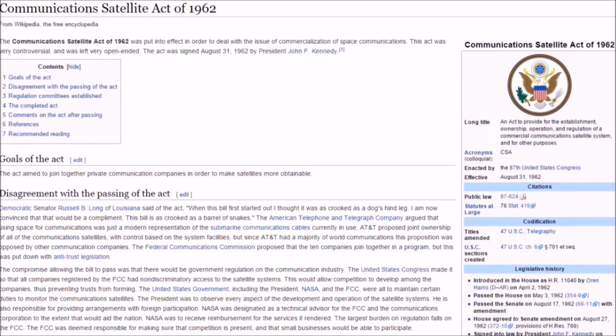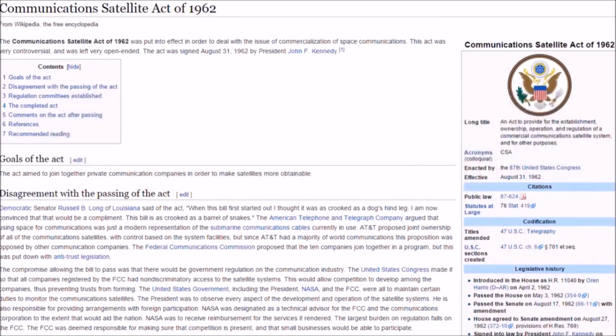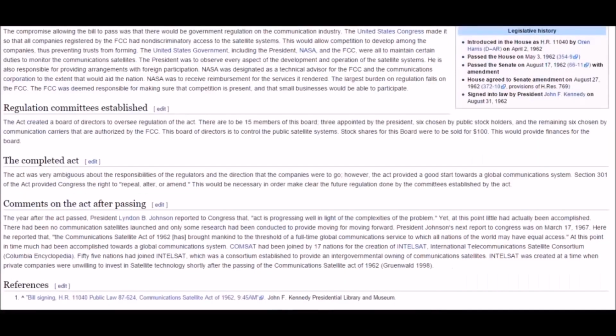The American Telephone and Telegraph Company argued that using space for communications was just a modern representation of the submarine communications cables currently in use. AT&T proposed joint ownership of all the communication satellites with control based on the system facilities. Now, basically what this is saying is all these groups got together and said, let's all cheat people. Let's all screw people. You don't just get to screw them. We're all going to screw them.